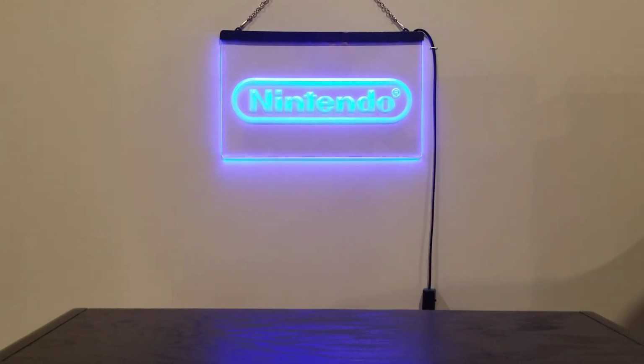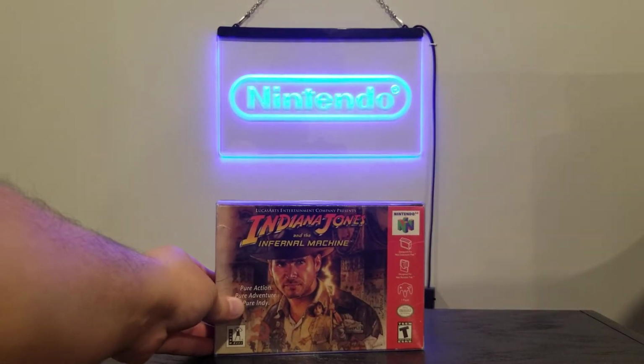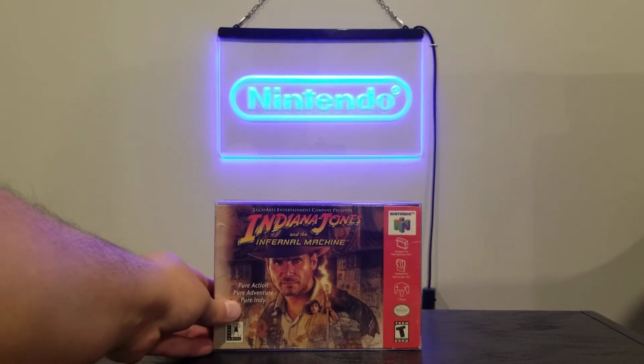So number 9 then is a pretty recent acquisition. I got it this year, which is crazy. And it was a good price when I got it this year, but it's just absolutely skyrocketed. So, valued at $216.79, is Indiana Jones and the Infernal Machine for the N64.